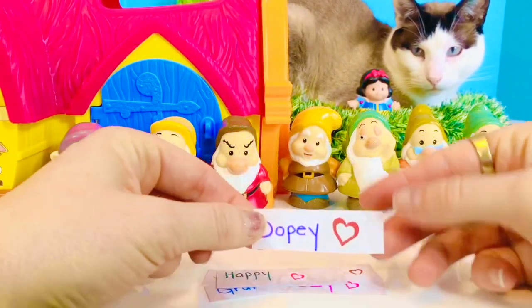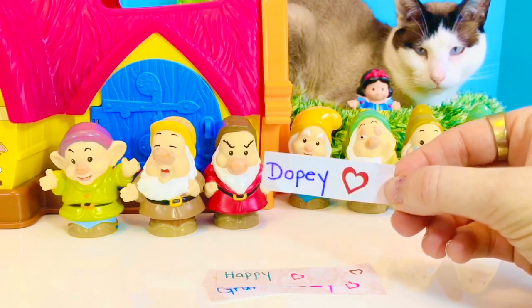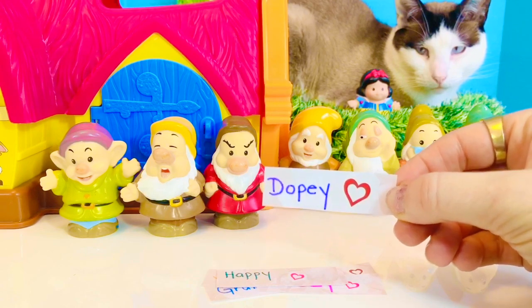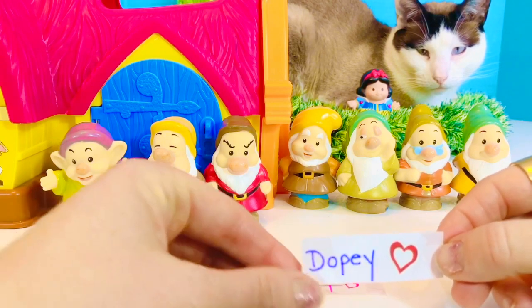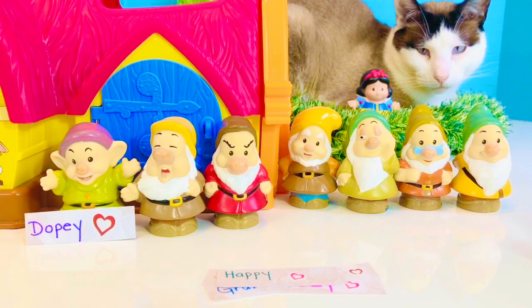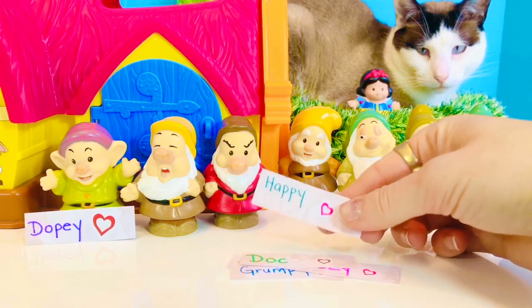The first name tag we have is Dopey. And I have a bigger heart for Dopey because he's one of my favorite characters in Snow White. Dopey means goofy and silly. He's always making me laugh. So which one is Dopey? Do you know? Dopey is the first one in the green outfit and the purple hat. He has the big ears.